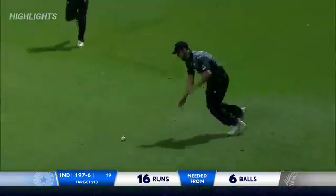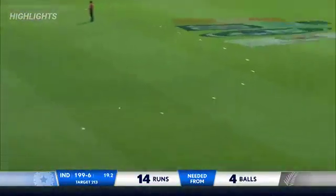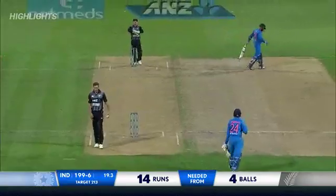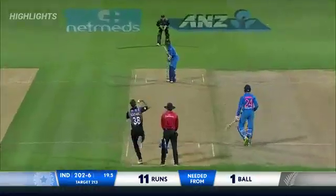That's the hole, but there's another hole. Oh, Mitchell does brilliantly. And Mitchell will get in the way of this one as well. And he doesn't run. Last ball, we think. And India are going to miss, but not by much. The last one goes for 6.